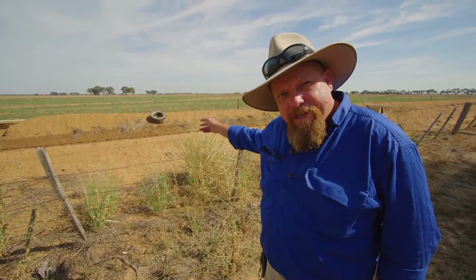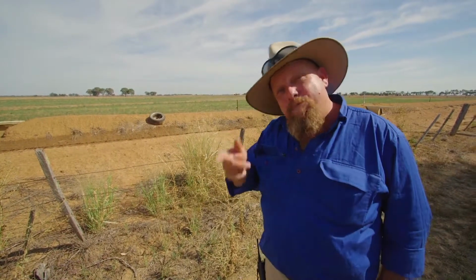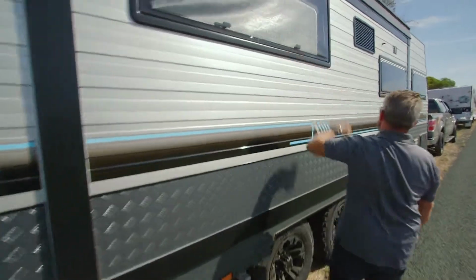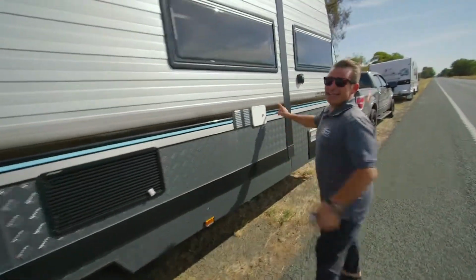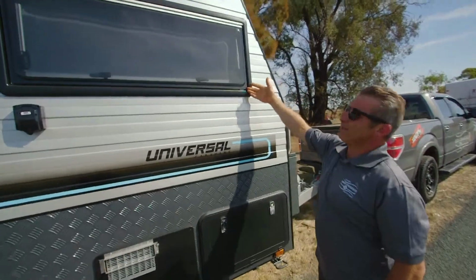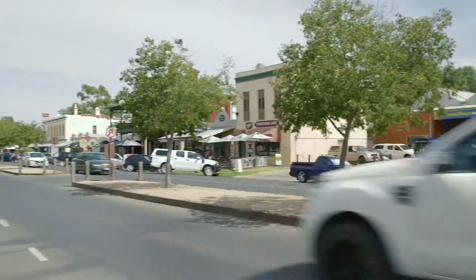Now, luckily, this one's ended up in the scrub on this side, but it could be the other side of the caravan and end up in the front of an oncoming car. Always check your wheel bearings. It's the one thing that's really going to let you down on the road and can be dead set dangerous. And very important, make sure your windows are closed. And in this case, your slide out needs to be closed properly, because if the wind gets underneath it, you'll blow a window out.